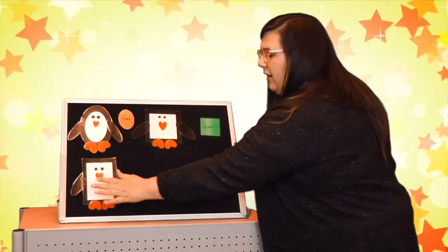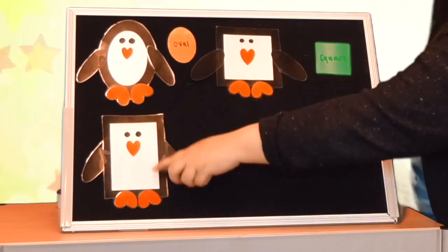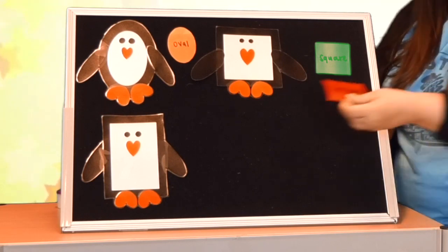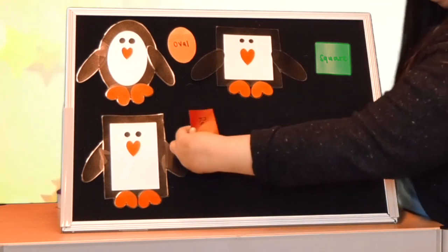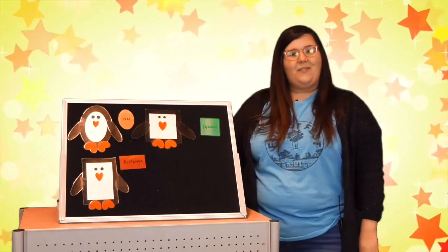Let's put him right there. What shape do you think that penguin is? He's a little bit longer than the square. Is he a rectangle? Do you see it? A rectangle. Good job, friends.